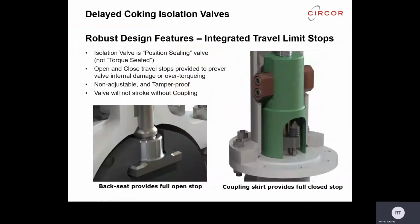The valve also features some really robust design features. The integrated travel limit stops, the coupling skirt provides a full closed stop, and the back seat provides a full open stop. And really these are not adjustable and they're tamper-proof. Additionally, the valve will not stroke without the coupling.